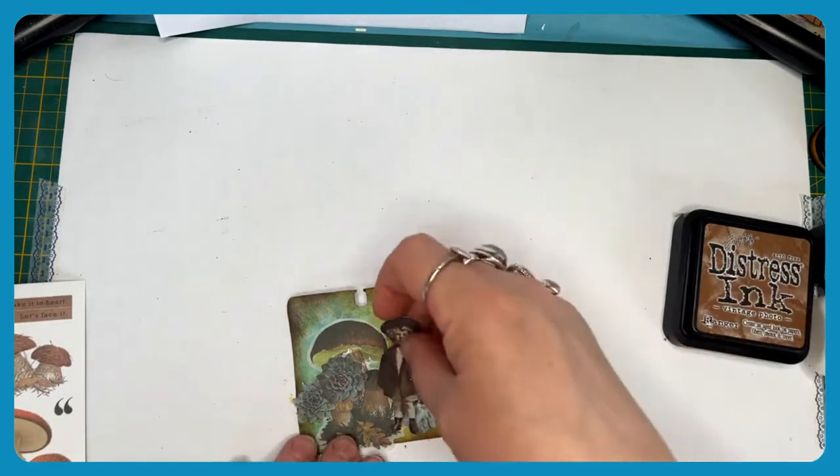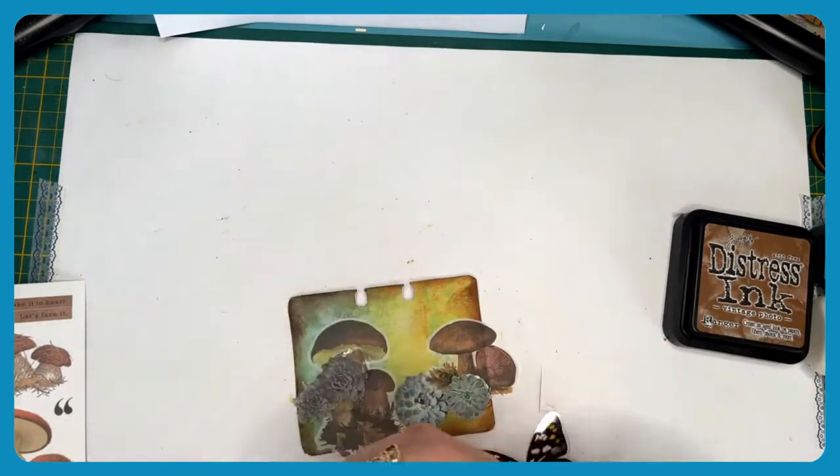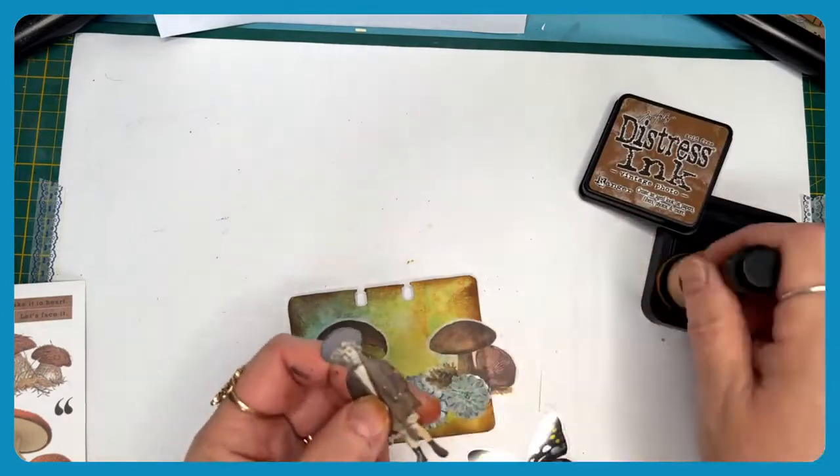Yeah, let's see what we've got. All right, we've got this little bloke here. Can stick him in. I think I'm going to give him some wings. Yes. Can be a little.